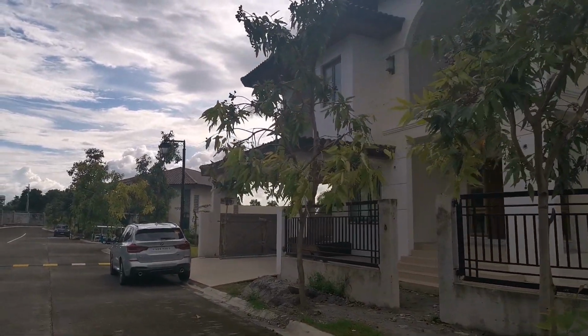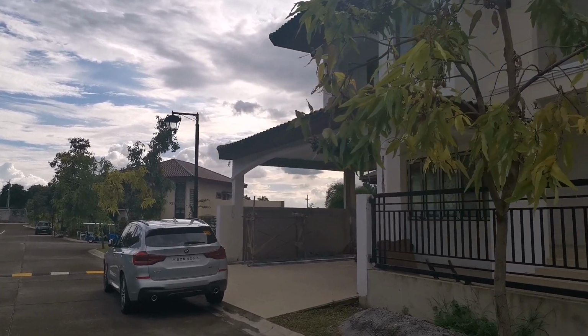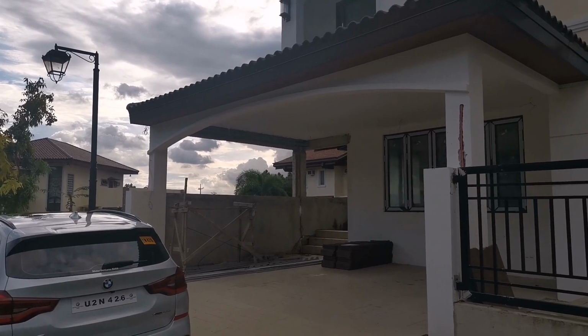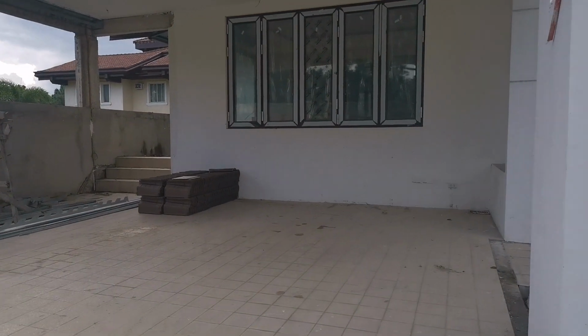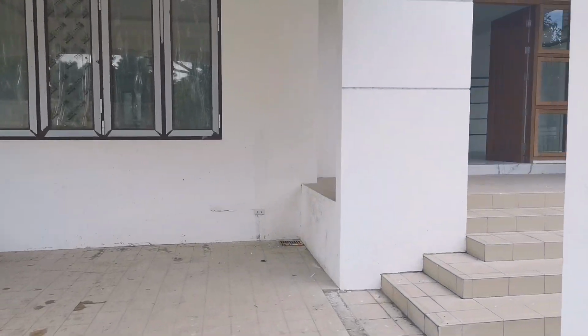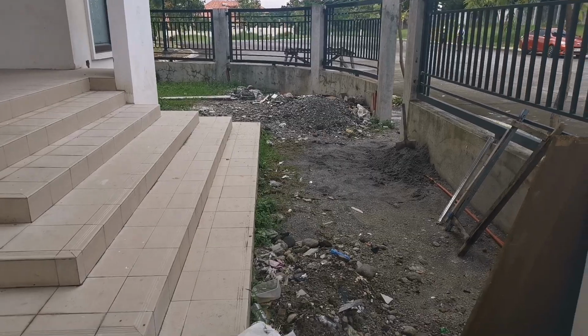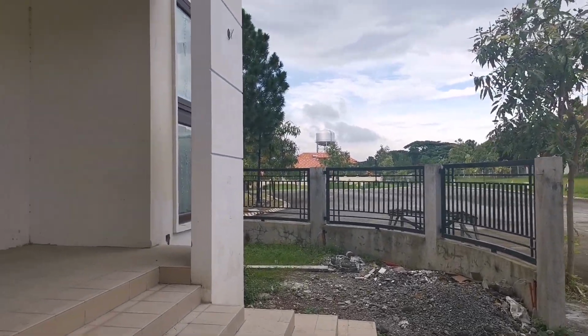This house is under construction at the moment. It's brand new. They say it'll be ready in probably 2 months or so. So let's go inside and see what it looks like. So as you can see, still got construction materials here, but that'll all be cleaned up soon.